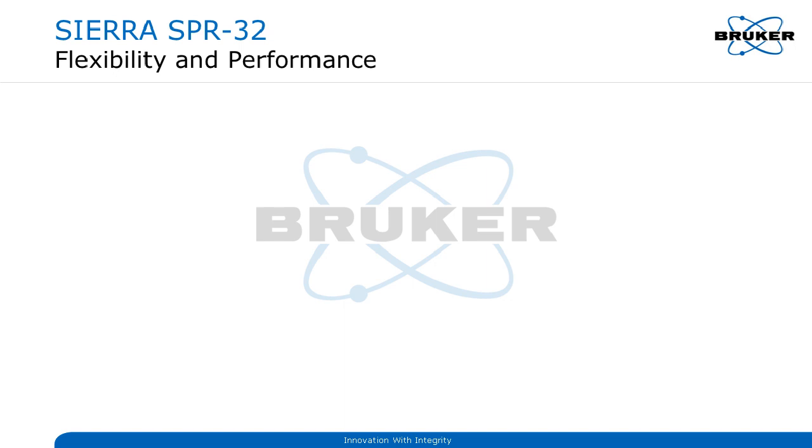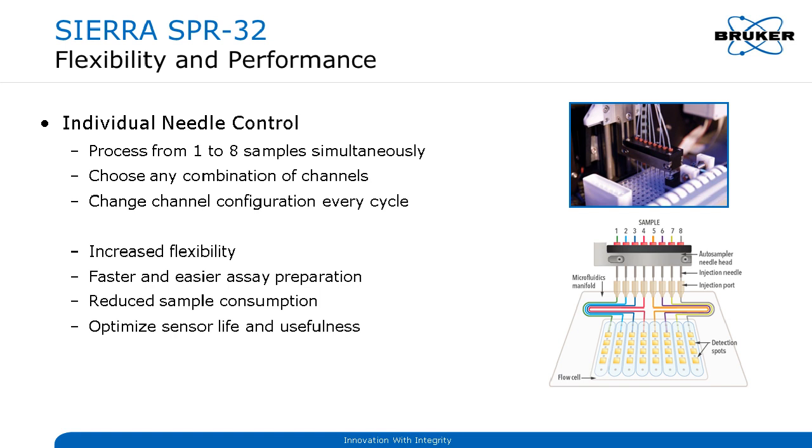In terms of flexibility and performance, one of the key features that we provide with the system is the individual needle control. This feature allows the user to use the system as a development tool to check for parameters, and once the optimum is found, you can use it as an 8-needle high throughput system. The benefit is that you can reduce your sample consumption and optimize the sensor life and the usefulness of the consumables. So you save on time and you save on consumables, as you can of course reuse the sensor surface, and you just increase the flexibility using that tool.